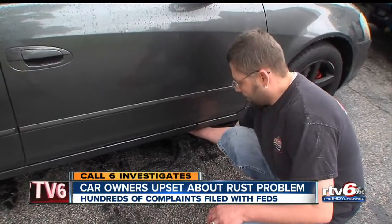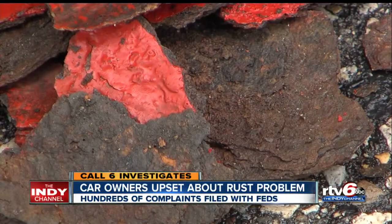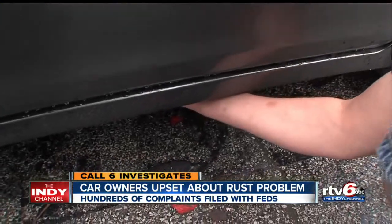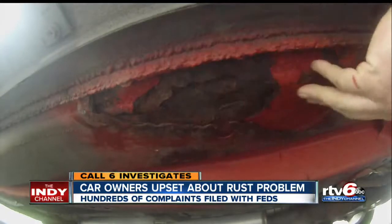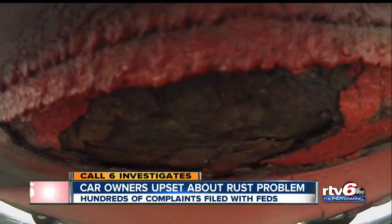It's all up under here. Brian's floorboard is so rusted and rotten, it's falling apart in pieces. He discovered it while doing a routine oil change. And what was your reaction? Crap.